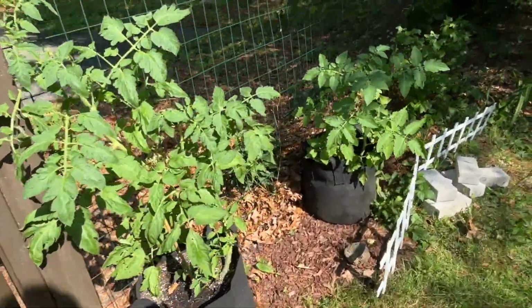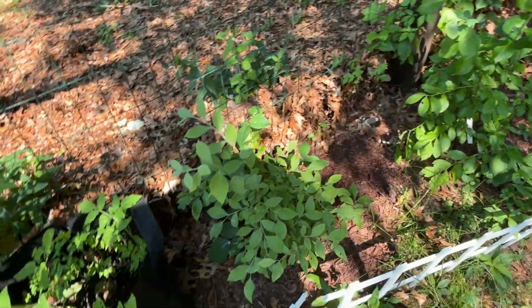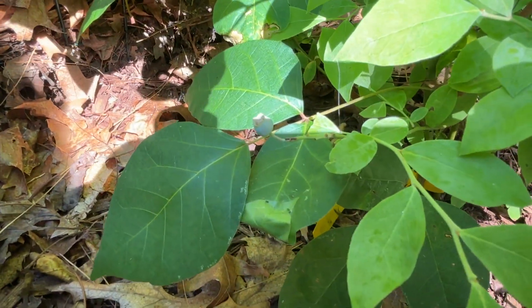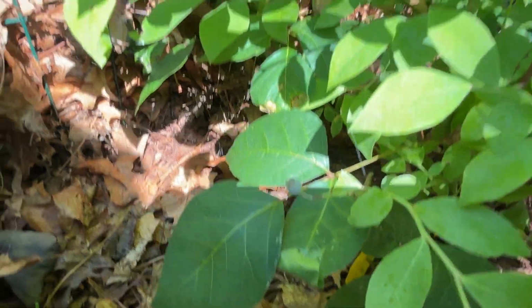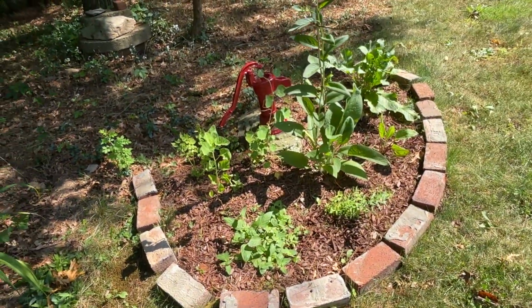More tomatoes, more tomatoes. My blueberry, which I have one blueberry. Again, let's see, where is it? Can you see it? Right there, one blueberry. Well, not gonna feed an army with it, but I might get to try it. We'll see what happens. And then here's my medicinal herb garden.